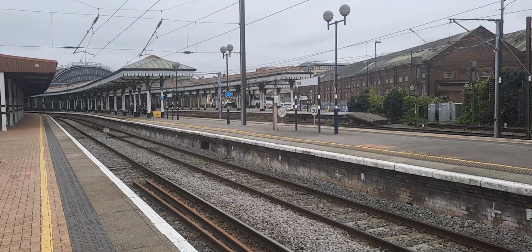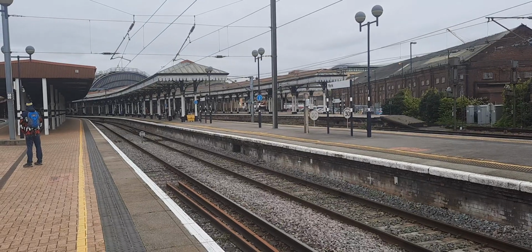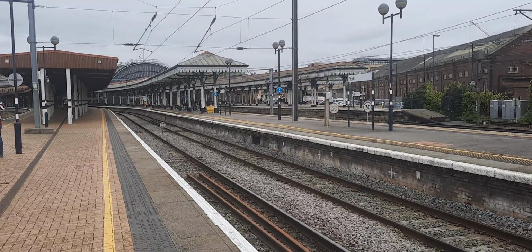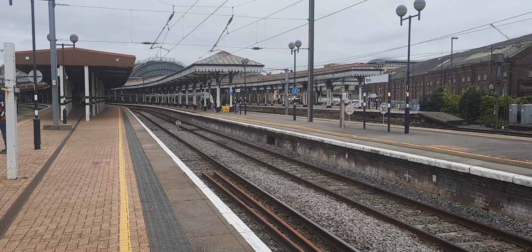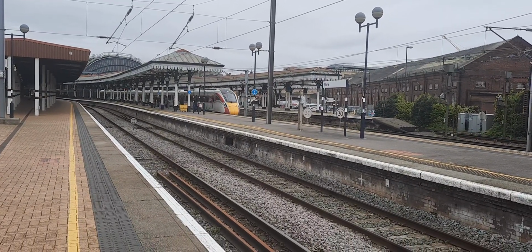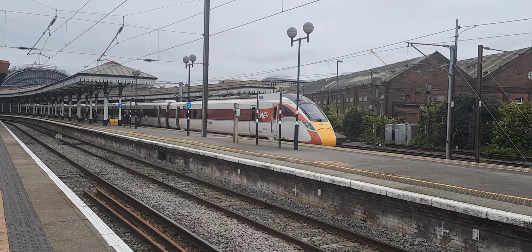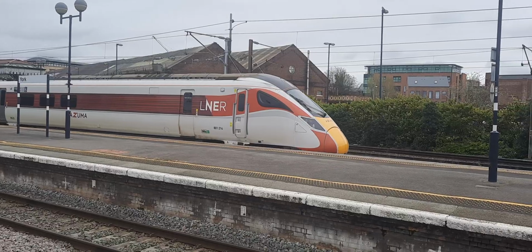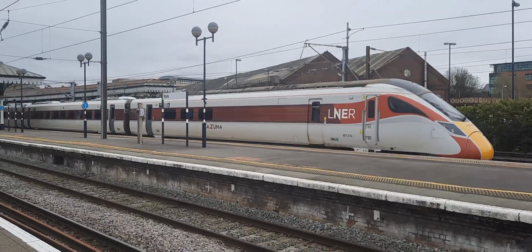Now just about to come around the corner will be an LNER Azuma Class 800 running from, I think, Edinburgh to London King's Cross. And I'll get the number once she departs. Squeaky brakes. Oh, I can. And the number is 801214. Now getting ready to depart is the delayed LNER Azuma service to London King's Cross.